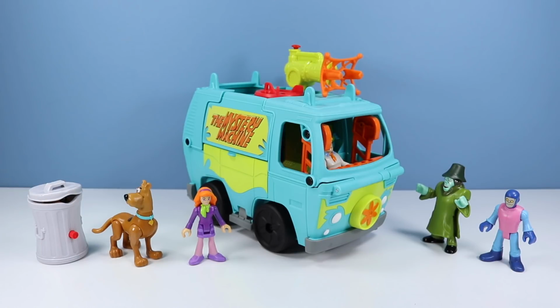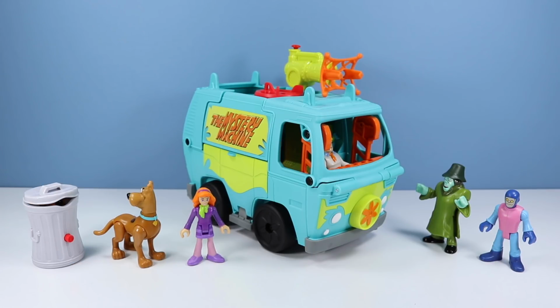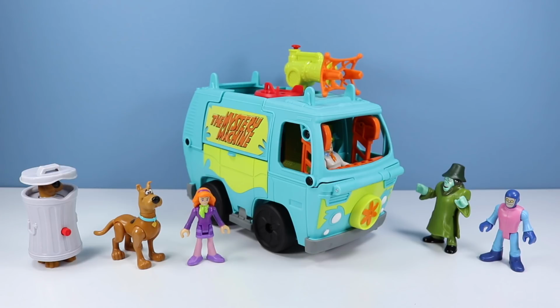And there's the Imaginext Scooby-Doo toys we saw today. Overall, I think these turned out delightfully well. Maybe a little bit complicated on the Mystery Machine part, but on the overall Imaginext themed Scooby-Doo character pieces, high praise. I'm for sure looking forward to collecting other sets and, of course, completing the gang. Looks like I'll need to find Velma and Shaggy still.